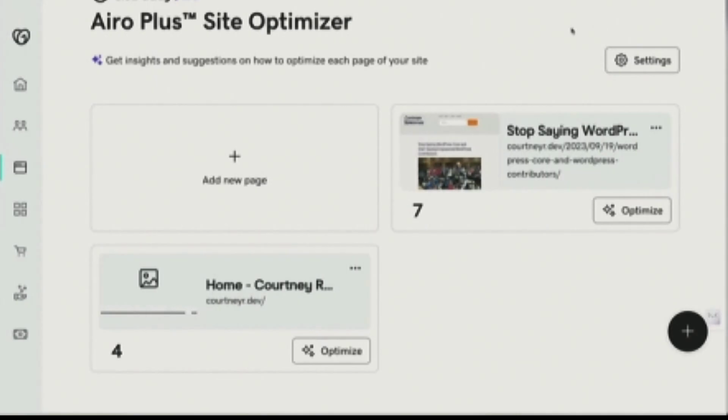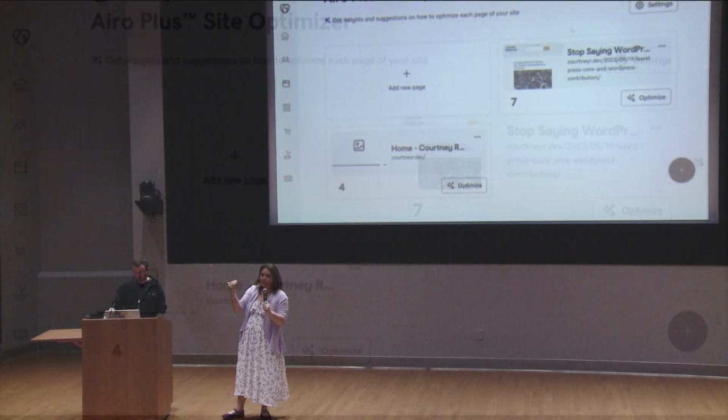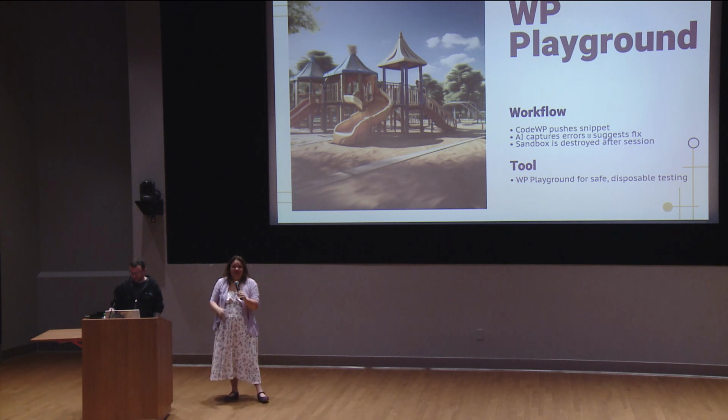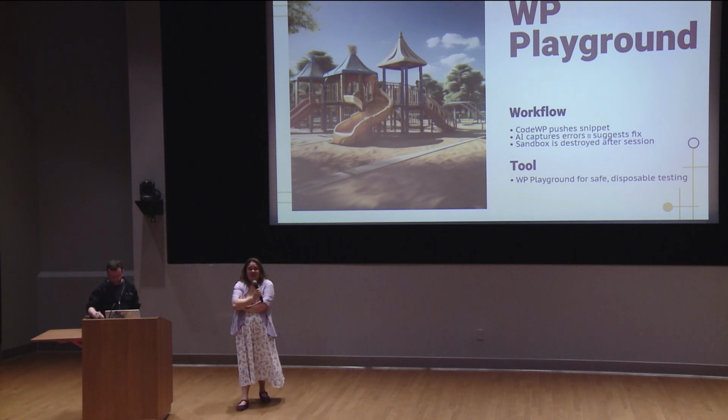So some things are in early development yet, some things are shipping, but Arrow Site Designer will help optimize specific pages that you say, I really want to pay attention to this one. This is like a framework, a really foundational, important thing. And then there are other areas where you might start seeing AI pop up a little bit.